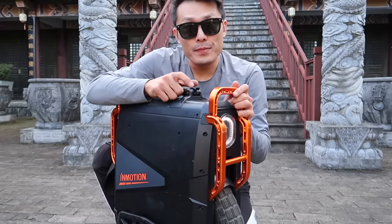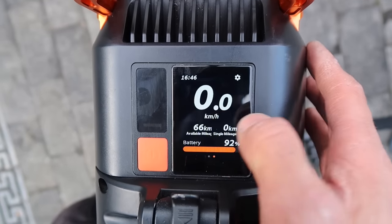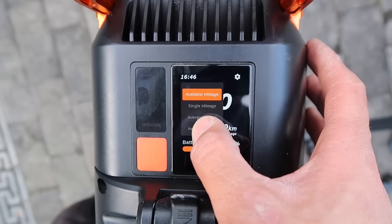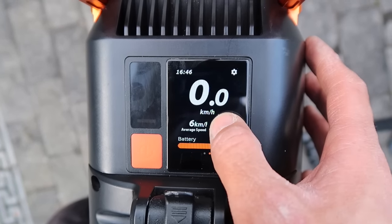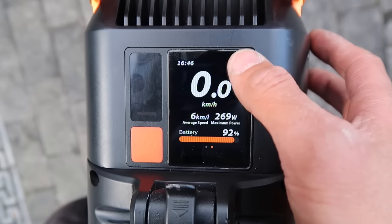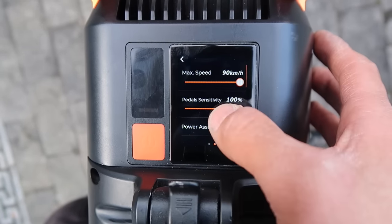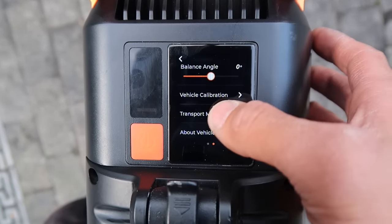Also, when you go to the top, there's a display. The display gives you more details about your ride. And the home screen is semi-customizable where you can configure two of the readouts. I'm just gonna pick the average speed for this one and maximum power for the other one. Now you can also configure the way this thing rides in the settings. You can set a bunch of things like max speed, pedal sensitivity, and a bunch of other things.